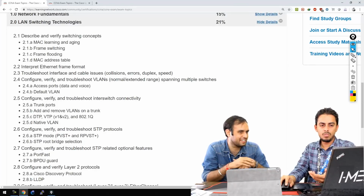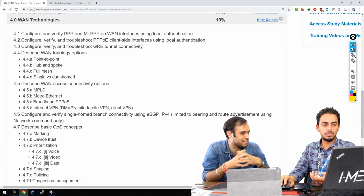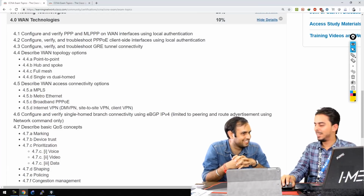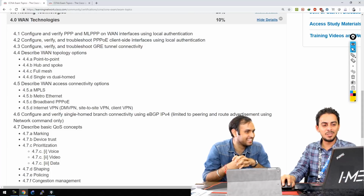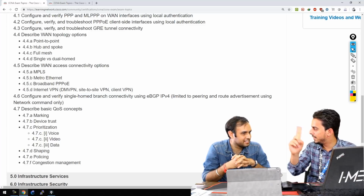Yeah, this was just an easy 10-15 minute discussion about it. I couldn't see any of this. Like this part, I couldn't see this, I couldn't see this, I couldn't see this. This one is not there. This one is there, like VPNs, site to site and remote access.